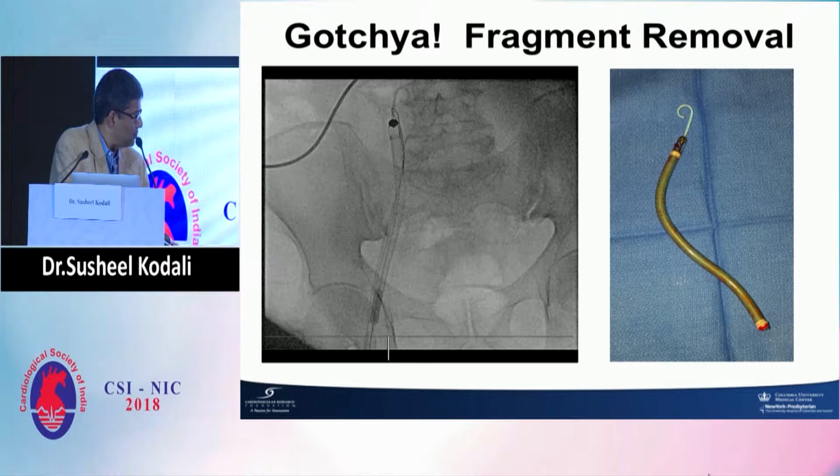See, you can slide your sheath over it. Instead of pulling it back, if you have a bigger sheath, you can slide the sheath over the device. Don't pull it back. So you cover it like a guideliner. But contralateral is very easy.